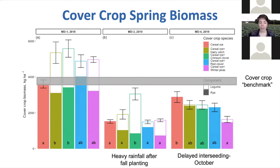But I would say, here, this is the year where overall we had really high biomass and a good strong cover crop stand. And you can see that all the cereal rye and legume mixtures did really well. And then this one's interesting, I think, where this year we didn't have the best cover crop, but this is the crimson clover. You can see how well that crimson clover did. And again, these solid bars are where there was just cereal rye, and the empty white bars are the legumes.